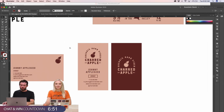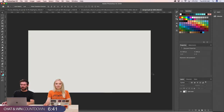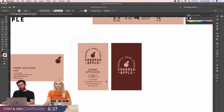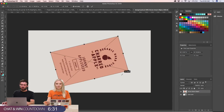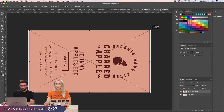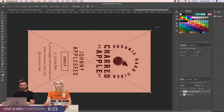Cool. So we're off to a good start with these, so then we'll go into our mock-up back in Photoshop. There are some smart objects here, so you just click right into those guys. Then I'll go over to my file and grab this guy. Turn it around. We fit in there. Oops. Just holding down shift.